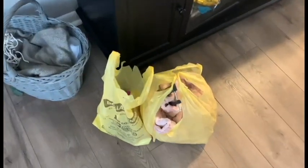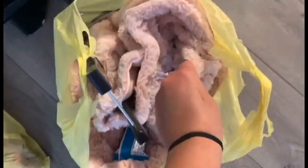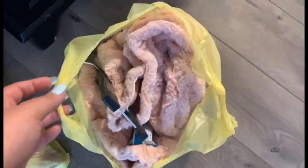All right, we just got back from Dollar General and I got spray paint, and that's laundry stuff, and this really cute blush colored pink blanket. So I'm gonna go outside and we're doing the second coat.